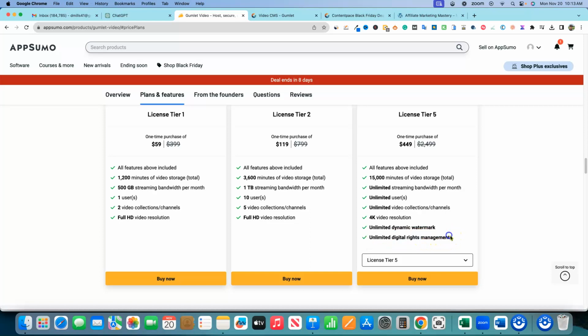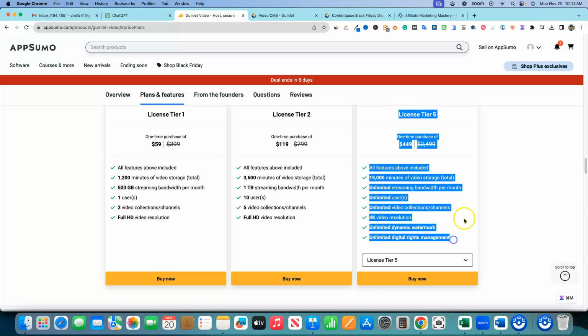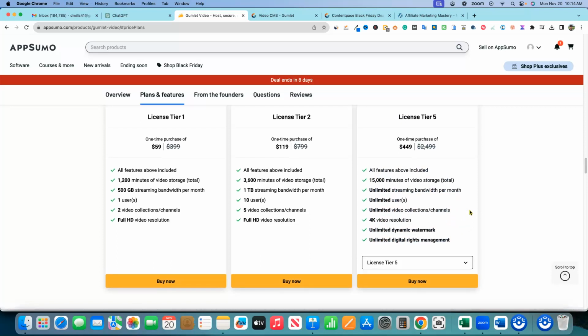For a lot of different things, if you're using these the way that I use them, you actually don't really use the digital rights management because it causes issues where people aren't able to actually watch the video. So if you need locked down content and so forth, those are some really good options right there. But with 15,000 minutes, I think I've worked this out, I'd be able to upload something like 500 or 1,000 videos at any given time, and I'd be able to create dozens of online courses with this plan. So as you can see, this is why I went in with license tier 5, because this is a good product. I would recommend it if you need video hosting.